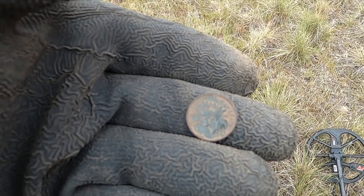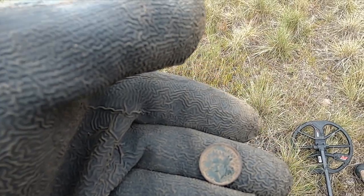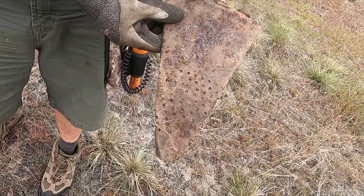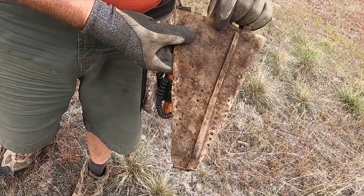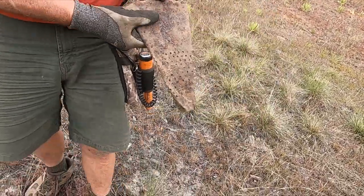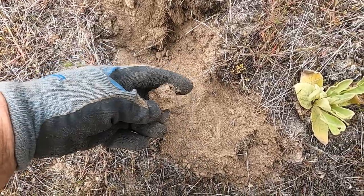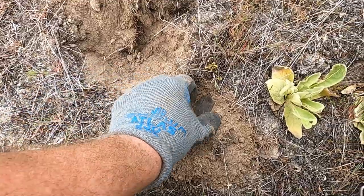We were just eating burgers over at the truck saying, man, should be a coin in here somewhere. Whoa. I have no idea. You don't have to just dig big targets, man. That's all there is. You know, I should have live dug that. Oh, what is it?